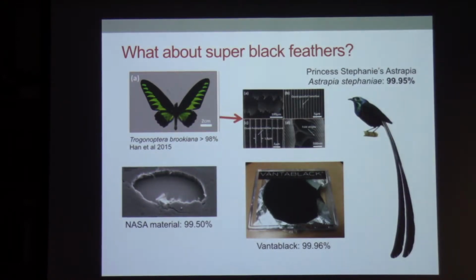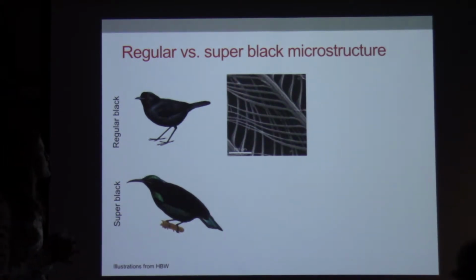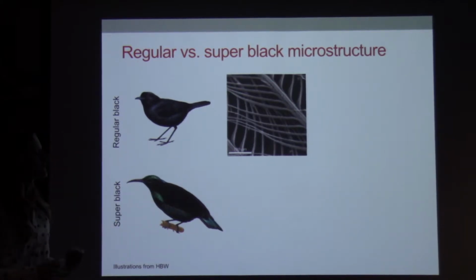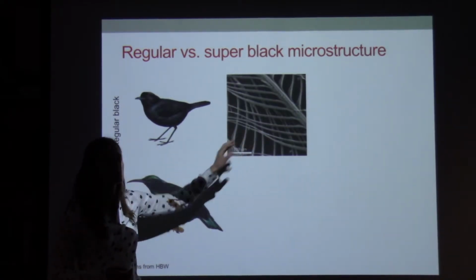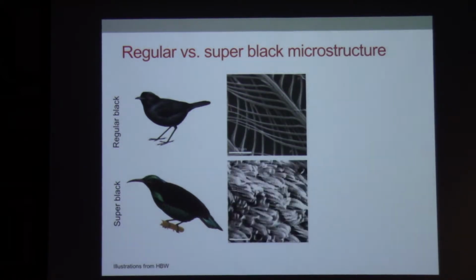So is that what the birds of paradise are doing? If we look at our example of a normal blackbird and a super blackbird, if we look at the microstructure of these feathers, we see that this is a normal feather, right? This is the standard microstructure for a feather. If we look at the super blackbird, we can see that they're doing something completely different.